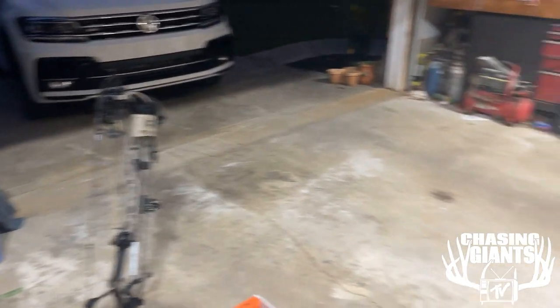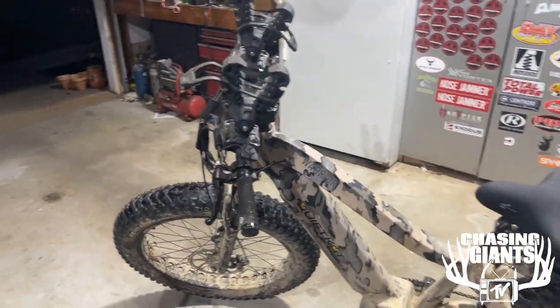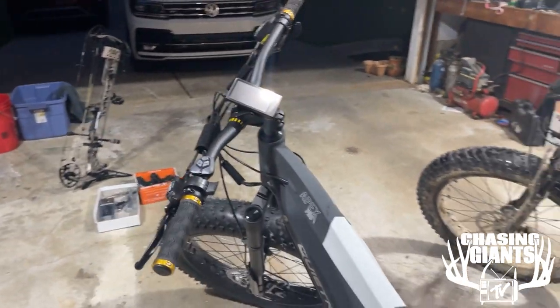One of the things I noticed last year is how I had the bike rack, the gun or bow rack positioned. It did not let it ride very well. So I got the bow up here. We're gonna play around with that.